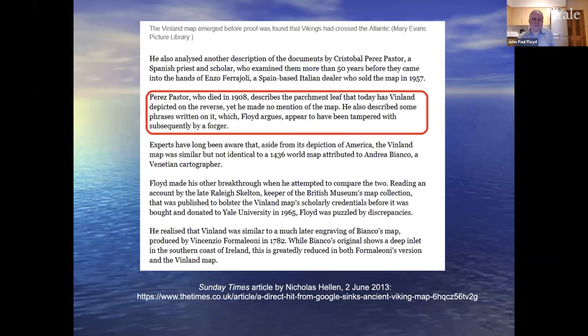Now, this is an extract from a Sunday Times article that was written in 2013 about my discoveries. I just want to read this paragraph. Perez Pastor, who died in 1908, describes the parchment leaf that today has Vinland depicted on the reverse, yet he made no mention of the map. He also describes some phrases written on it, which Floyd argues, that's me, appear to have been tampered with subsequently by a forger.